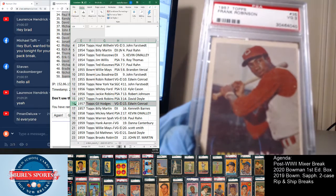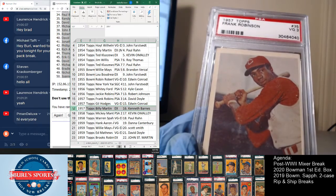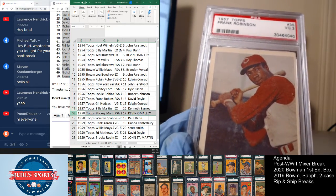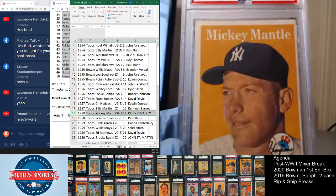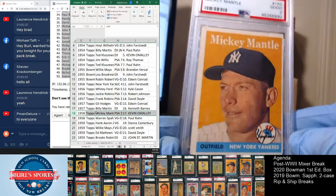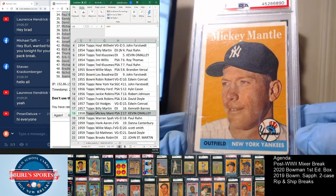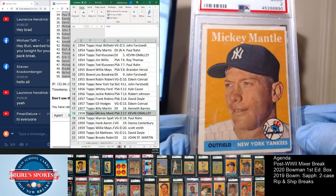Then we got Gil Hodges from 57, goes to Ed Conrad. Billy Martin goes to Kenneth Barnes. And then, hey, Kevin, you did get another good one. So 58 Mantle, PSA 2 goes to Kevin O'Malley. Classic Mantle card.